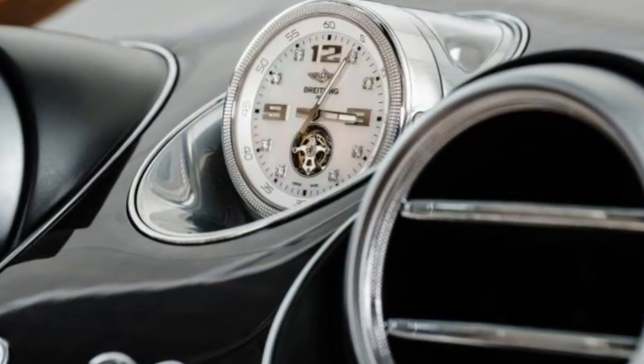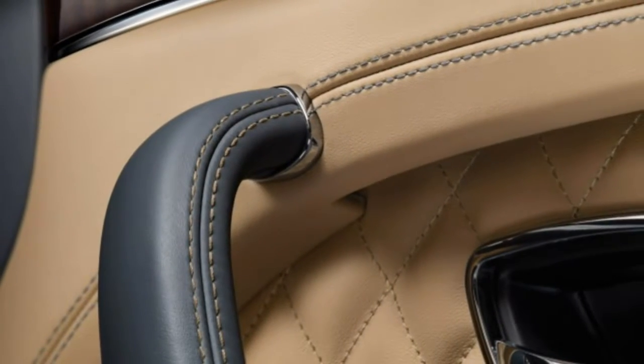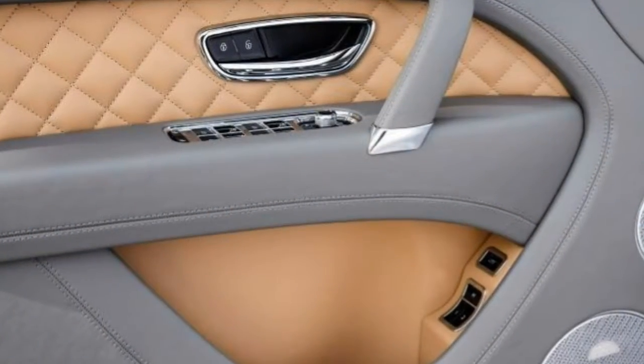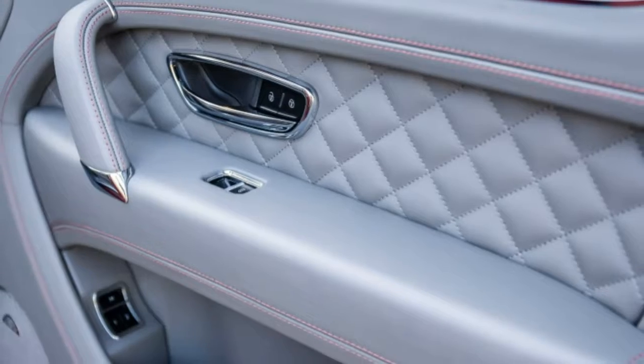Technology. For the price, the Bentayga comes with very little standard tech. Once optional upgrades are taken into consideration, the Bentayga can be had with a host of driver aids and excellent infotainment features. Audio and navigation.